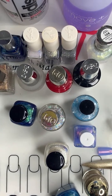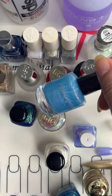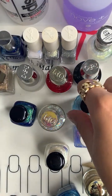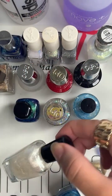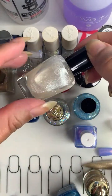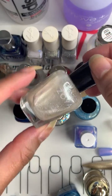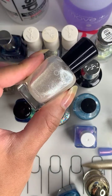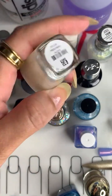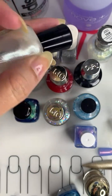But yeah, guys, if you have a favorite here, which would you say? Or do you lean more towards blue for the holidays? Holiday colors, or what are your go-tos? This was my favorite, by the way. If you're just joining, this was my favorite of the favorites, and it's called Alexis by Zoya.